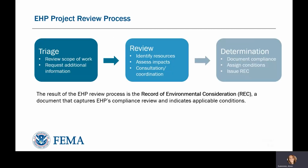Once program has determined that an undertaking is an eligible FEMA action and the scope has been finalized, EHP staff initiate their review process. This process can be defined in three distinct phases: triage, review, and approval. During the triage phase, the EHP specialists will check the project package for accuracy and completeness. They may request any additional information, or an RFI, that is needed to inform the compliance review, such as exact location, better photographs, limits of disturbance, etc.